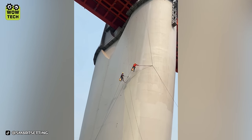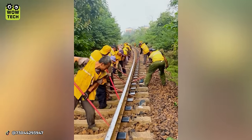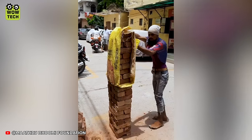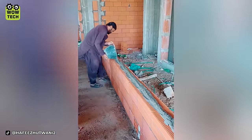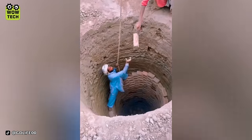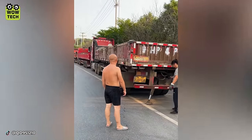Not only dexterity, but also courage is needed when working at such a high place. The way this guy uses bags makes transporting bricks easier. Their great coordination will surely be appreciated by the boss. Even moving a 5-ton truck won't pose a challenge with this stand.